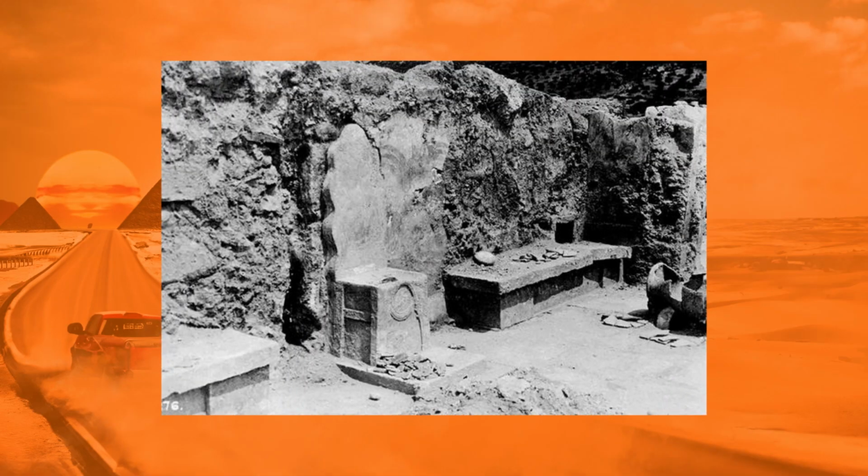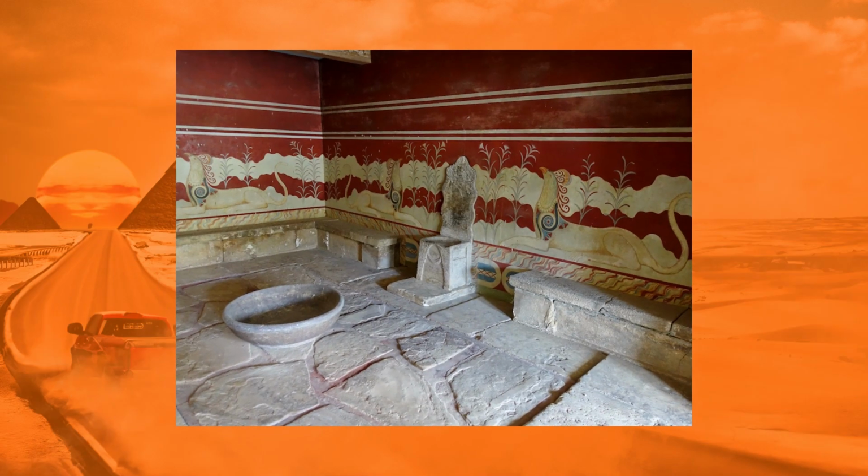Now, even that throne, who says that that throne belonged to a king or queen? Why not the high priestess or high priest? And of course, in this day and age, way back when, a lot of the governments seemed to be theocracies. The religion and the political power were merged. So there's no reason to believe necessarily that Knossos and Minoan society was any different. So maybe it was the seat of kind of like the Pope or Popess of that day.